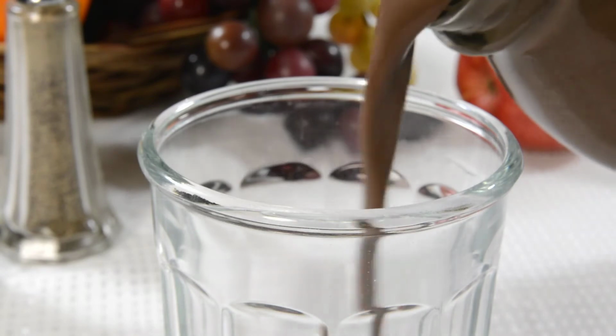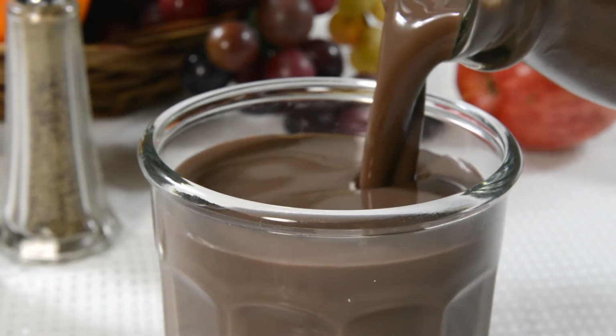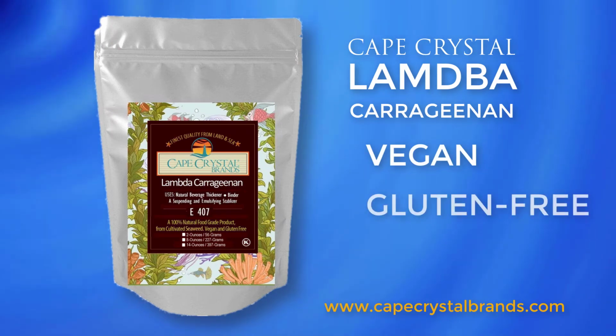Try it for yourself and see. If you mix a teaspoon of Lambda Carrageenan with your milk and chocolate syrup, you will not only prevent it from separating, but you will produce a much richer taste and mouthfeel to your chocolate drink.